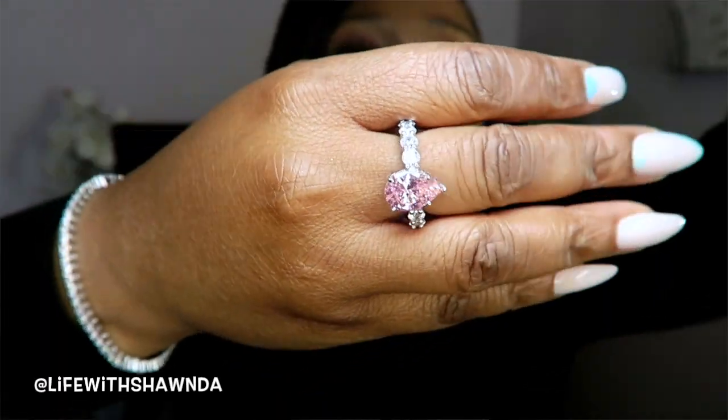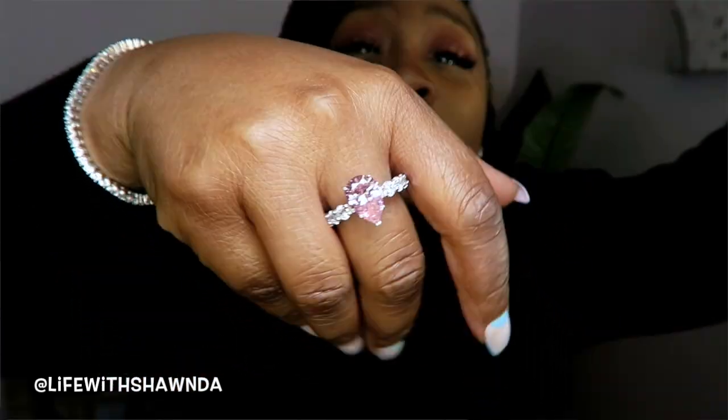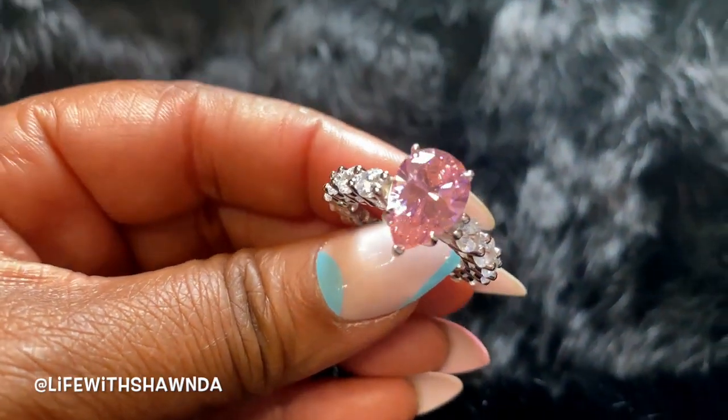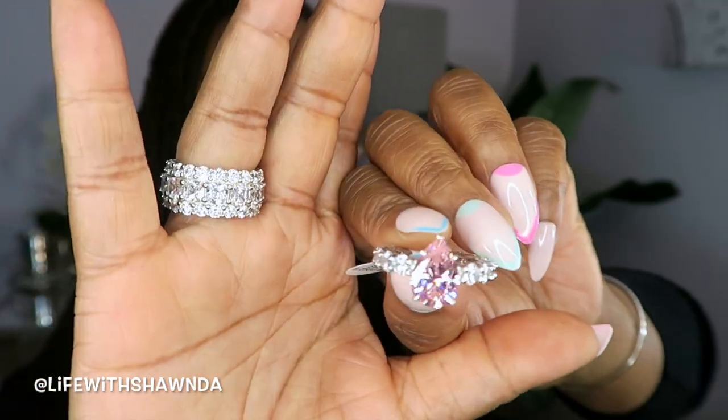The first one is in here, and I have this beautiful, stunning ring. Now, I love pink. You guys know pink and black are my favorite colors. And I have this gorgeous ring right here. I'm gonna do a close-up so you guys can see what everything looks like. I wanted a ring that had a colored gemstone, and this beautiful little pink ring right here is just stunning.